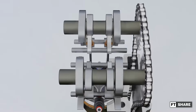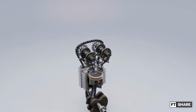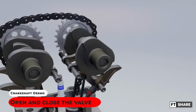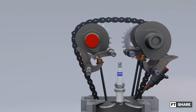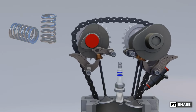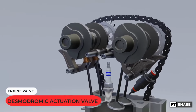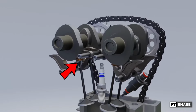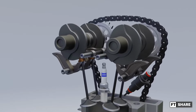Desmodromic is a valve system design that is certainly very unique, because in this desmodromic valve system, the camshaft works multifunctionally to open and close the valve, which is amazing because the valve can return to closing without needing help from a spring. In a standard valve system, the valve is pushed by the lobe on the camshaft to open and pushed by the spring to close. In desmodromic, the valve is directly tied to the camshaft.